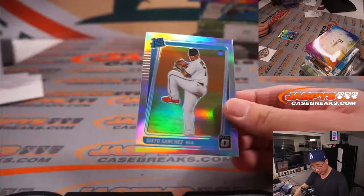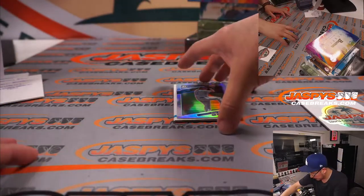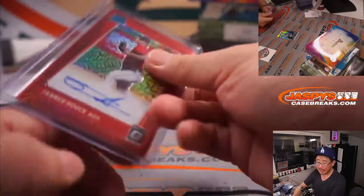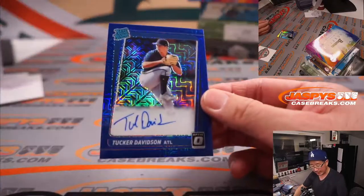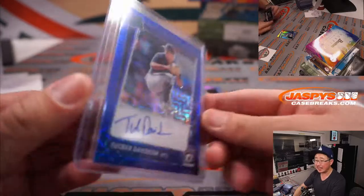There's a Sixto Sanchez rated rookie holo. We'll do a recap at the end here too. And the three autos behind Kirsch. First one is Tanner Houck, rated rookie autograph for the Red Sox, Anthony. 63 out of 99. Second auto is Tucker Davidson. Tanner and Tucker. Blue Mojo for Tucker Davidson, ATL, Tim. With the Braves, that's 89 out of 99.